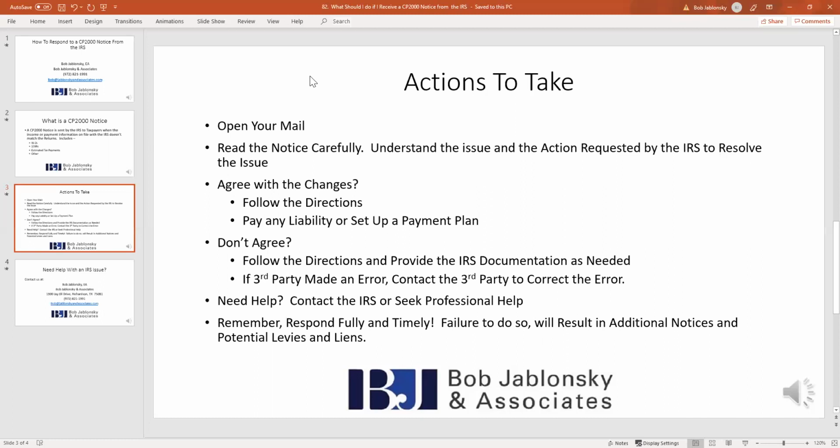Now, what if you don't agree? Well, once again, the instructions tell you what to do. Follow the instructions. And you're going to need to provide the IRS the documentation that's needed to support your position. In some of these cases, let's say a third party made an error. Somebody sent you a 1099 and you didn't provide any work for them that year, that it was related to another year and it was just an error, or it was for the wrong amount.